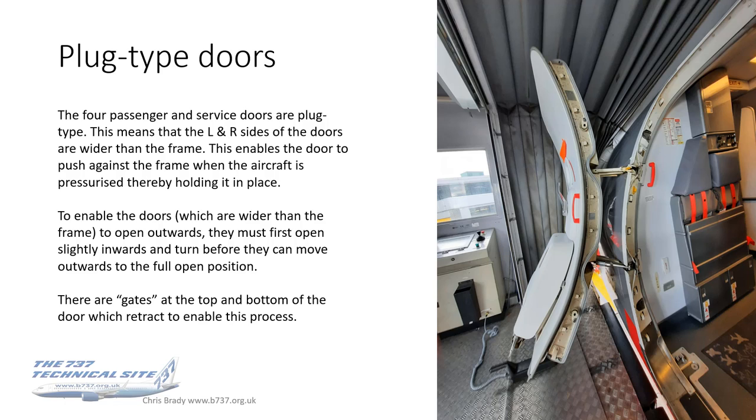All four passenger and service doors are plug type. In fact, most of the doors we'll be covering on this are plug type. And that means specifically for the passenger and service doors that the left and right sides of the doors are wider than the frame. And you'll see this better in another photo coming up. That enables the door to push against the frame when the aircraft is pressurized, thereby holding it in place. And it kind of begs the obvious question, I suppose: how do you manage to open a door outwards which is wider than the frame it's sitting in?